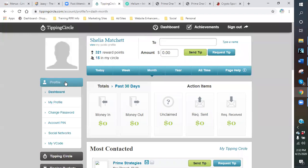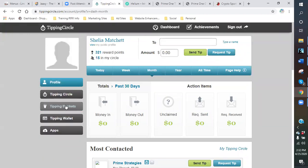Just double check. My daughter signed up because we're actually creating a tipping bucket for her for people that can't make it to her baby reveal next week. So I'm actually going to be doing that for her later today.